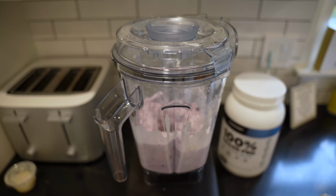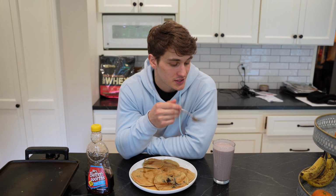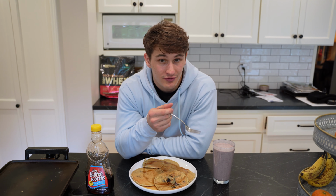I also have a protein smoothie, and this essentially just has a scoop of whey by Transparent Labs. It's a strawberry flavor just because it's a fruity smoothie, so why not use a fruity flavor of protein?